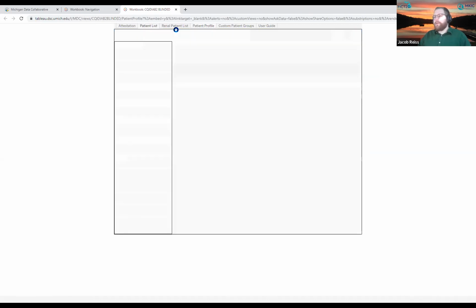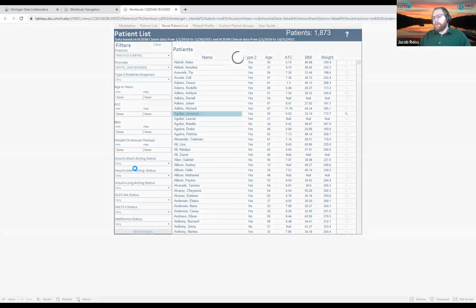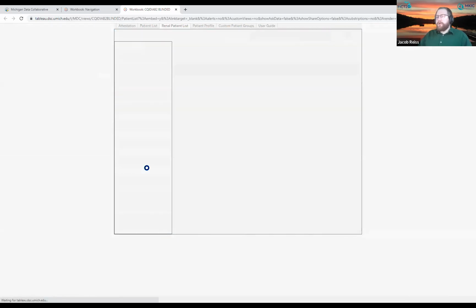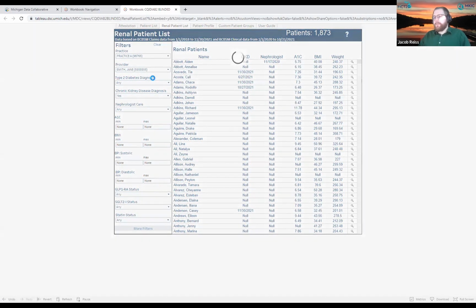So if I go back to patient list, we'll see that there's actually an additional patient list here. This is what I mentioned about the renal patient side. So if we click on this, it's almost identical. It'll contain many of the same filters, but it'll have a few less and a few different ones. So we can see here now that we have these two main criteria that we can filter by. So chronic kidney disease, so we can filter by a yes or no for a diagnosis prevalent in the claims.